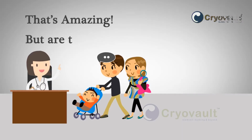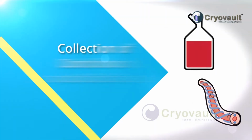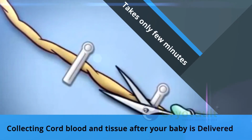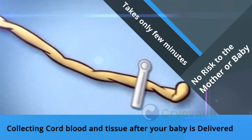That's amazing, but are there any risks in the process? Collecting cord blood and tissue after your baby is delivered takes only a few minutes and poses absolutely no risk to the mother or the baby. We should collect this cord blood during the delivery time only.